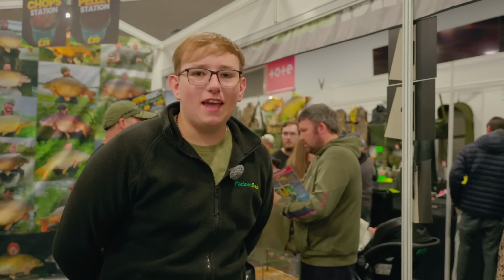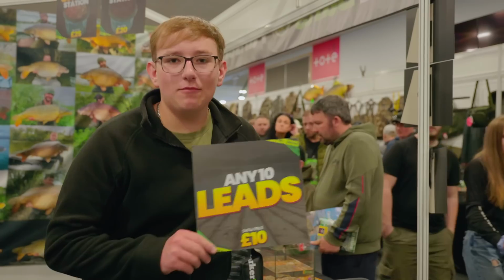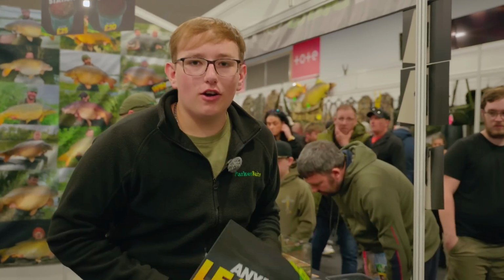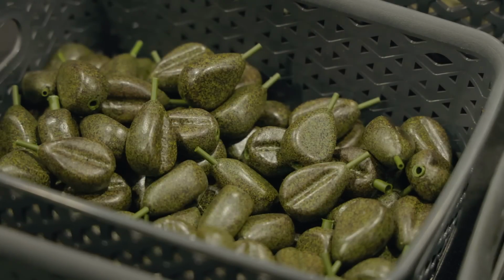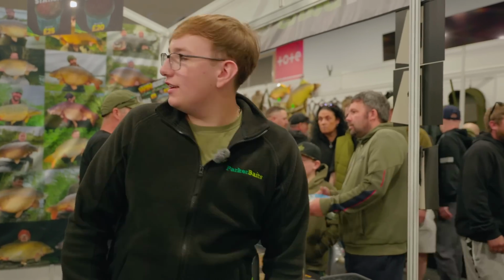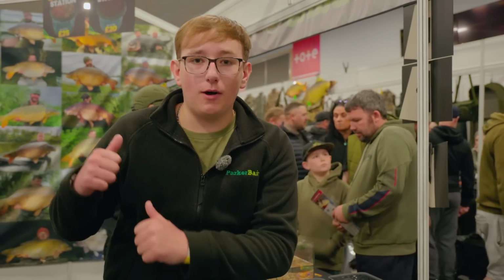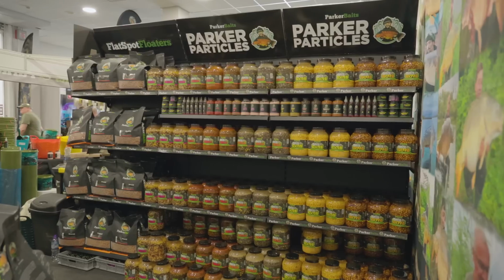So you join me here on the lead station here at the Doncaster Carp Show. Now the leads are absolutely flying. We got 10 for a tenner. You really can't go wrong. That's £1 a lead. We got solid bag leads, which are our inlines. We got flat pairs, we got distance, and we've also got helis. Another thing that's absolutely flying is the particle, but I'll pass you over to Turbo and he'll talk you through that now.